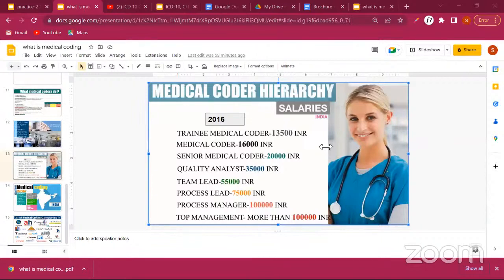For example, they will ask a question: the patient underwent appendicectomy. Then below there will be four options. The first option will be the removal of the appendix. The second option will be inflammation of the appendix. The third option will be curing the inflammation of the appendix. And you have to pick the right option. So these are the kind of questions you will be asked.